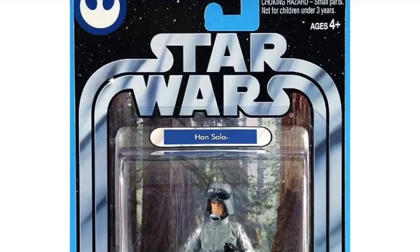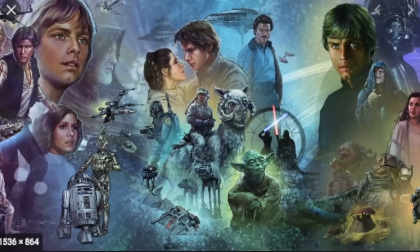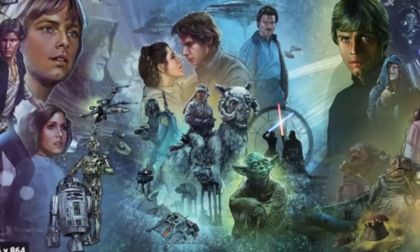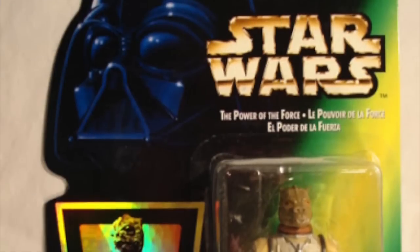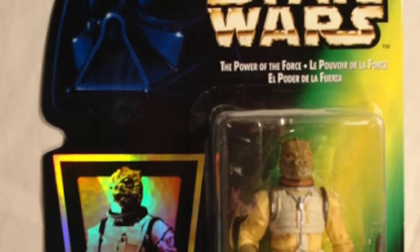I don't know if he put the whole outfit on, but it's interesting that this figure was released in an Empire Strikes Back wave when he's wearing a Return of the Jedi outfit. So I guess everything kind of blends together, but I don't know which movie this guy's supposed to be from. I don't think he was wearing that on Hoth.